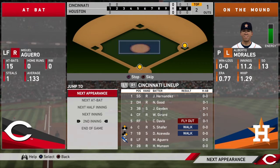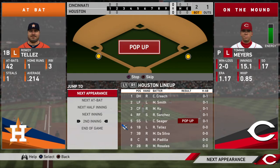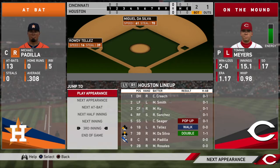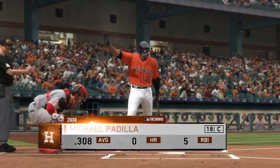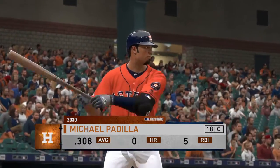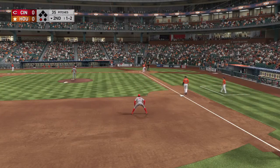Ball four, take the ball. Stepping up to the plate, batting eighth, the catcher Michael Padilla. He did not play last night, but he's clearly back in the starting lineup, batting ninth for this one.